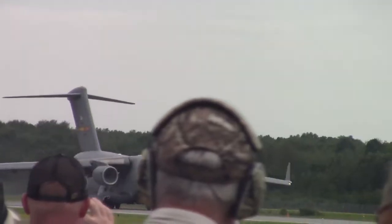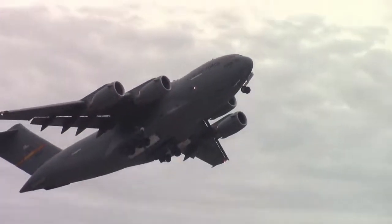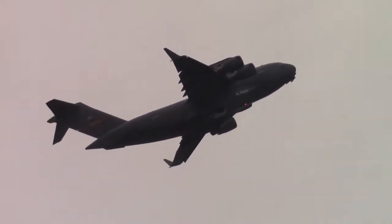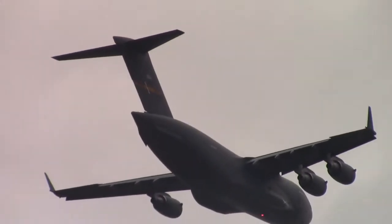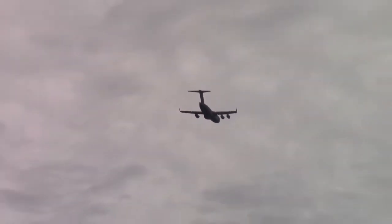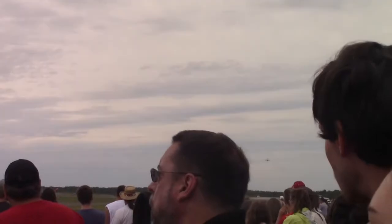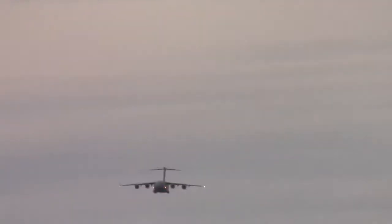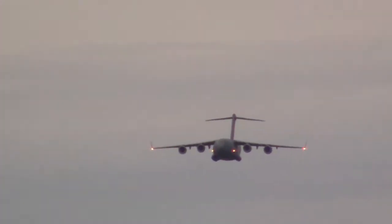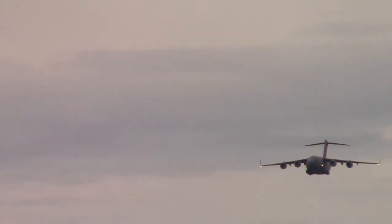And watch the performance of this airplane as it takes off and pulls its nose up 25 degrees. From the bottom of the tires to the top of the tail, only 3 crew members are needed to operate this aircraft because of the significant advancements in loading and offloading capabilities that the C-17 has. I want you to look to your right as it approaches for an over 350-mile-an-hour pass. Ladies and gentlemen, the C-17 Globemaster 3.